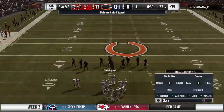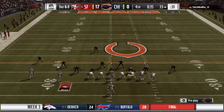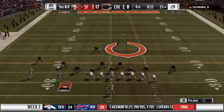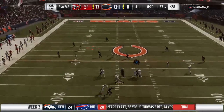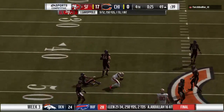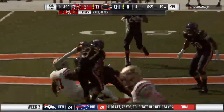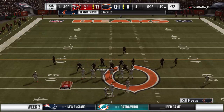The Niners on 3rd down. They've hit 2 for 4 thus far. This is 3rd and 8. Garoppolo now. It's caught. Jones. And he'll be taken down, but not before he works it past the 50. 18 yards there and a 1st down. And they just hit another big completion there.